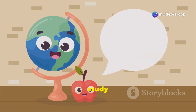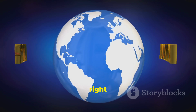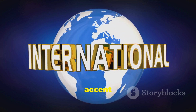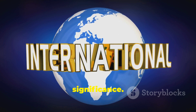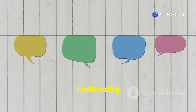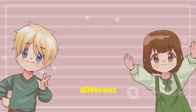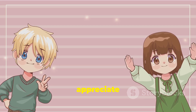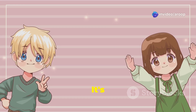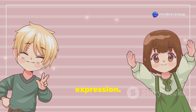It allows linguists to study the sounds of speech in a systematic way. It shows us that there's no one right way to speak a language and that every accent has its own unique charm and significance. Different ways of speaking are all equally valid and beautiful. Embracing this diversity can lead to a deeper understanding and appreciation of the people around us. So next time you hear someone speaking with an accent different from yours, take a moment to appreciate the story behind it. It's a reminder of the incredible variety and richness of human expression.